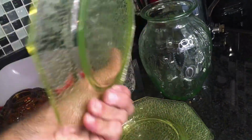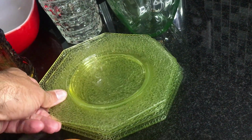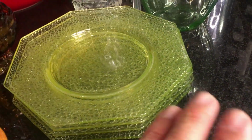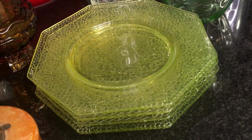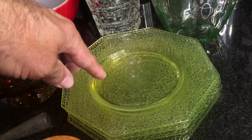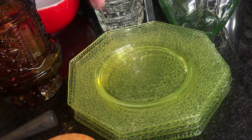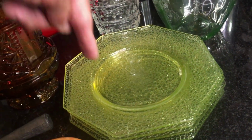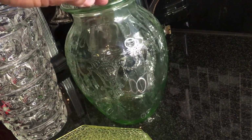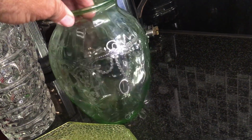Jeannette did something like this, and I think sometimes they were called Tree of Life, but I think that's that bi-crackly pattern. L.E. Smith little luncheon plates, and you can find these in green uranium. You can also find them in the yellow Vaseline, and I'm going to keep these. But the cameo vase is definitely for sale.